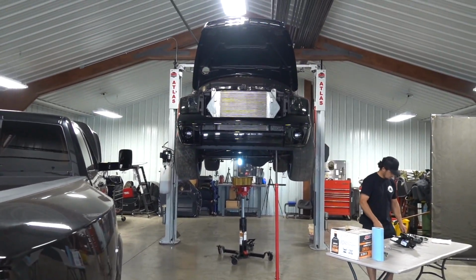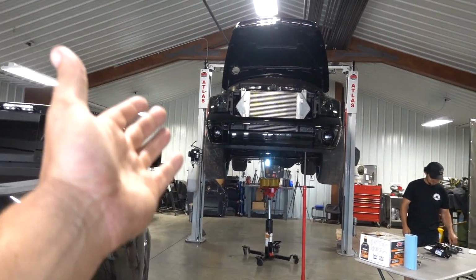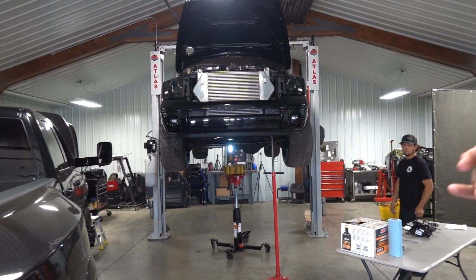What is going on today, guys? Welcome back. We are back in the shop getting some work done. As you can see, we've got Big Bertha, we got the dually in here, and we've got the 05 up on the lift because today is kind of a miscellaneous, random, all over the place day, but we are focusing a lot on maintenance today, especially on the 05.